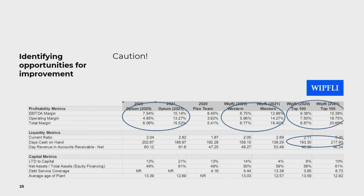But then when you look at other opportunities or other benchmarks, I threw this slide in just to give you an idea. The 2021 benchmark data is starting to catch up, so you're starting to see the effects of provider relief funding and the PPP loans as part of the COVID pandemic. And so I circled the areas that you look at.